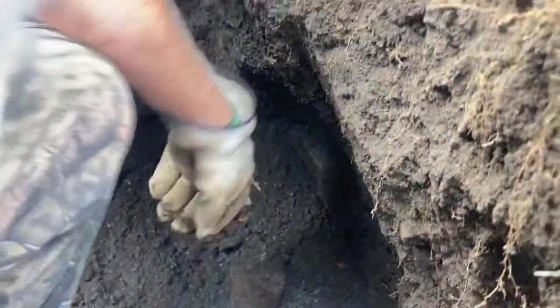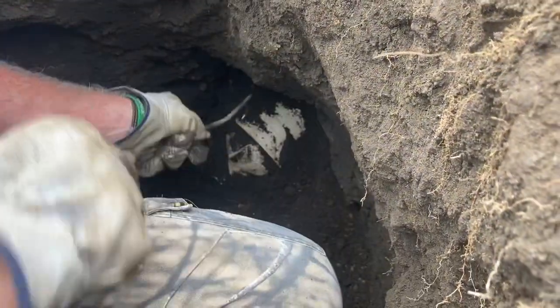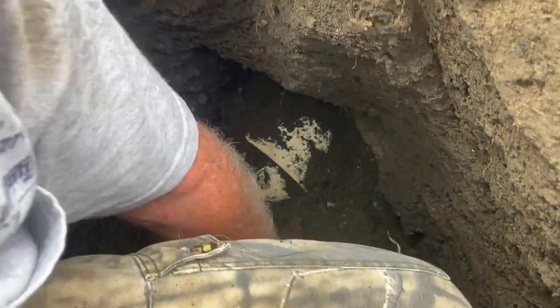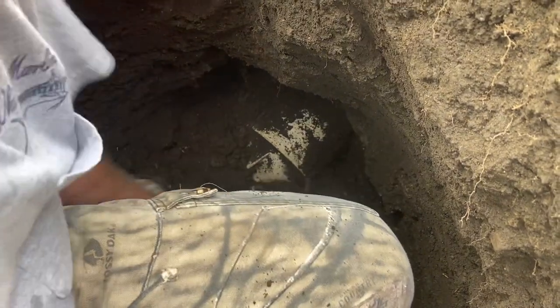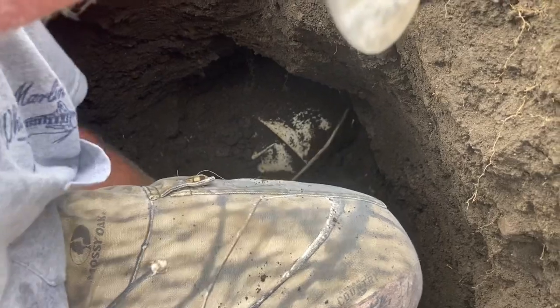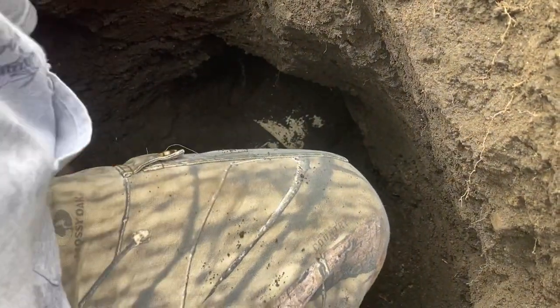That big and tall, that's pretty neat. Even when you ran that rod in there, it didn't pop. Yeah, I can see it. I'm trying to fit in this little hole here. That is wild looking, brother. I've never dug one like that. I've never even seen anybody dig one like that. So this would be a first for both of us.